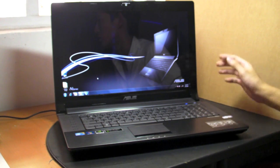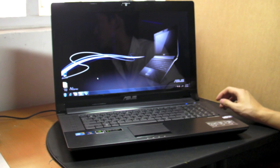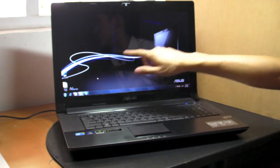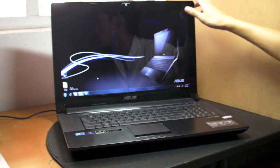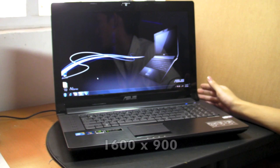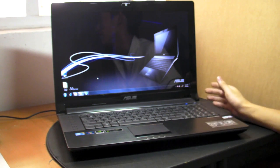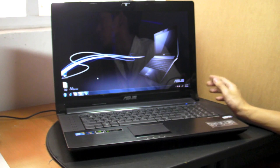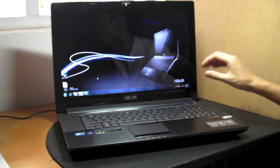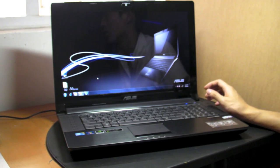Of course, you've got your usual wireless, 802.11n. It's got Bluetooth. Once again, the display is a 17.3-inch display. It's 1600 across and 900 down, a 16:9 widescreen display. And if you're wondering, that is actually not 1080p. 1080p is slightly higher, so it's not a full 1080p.